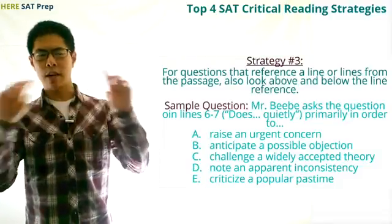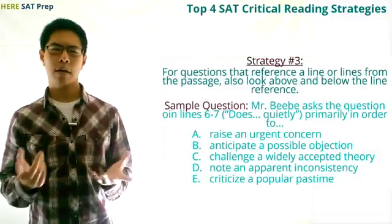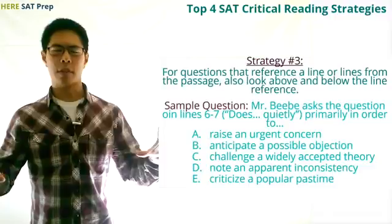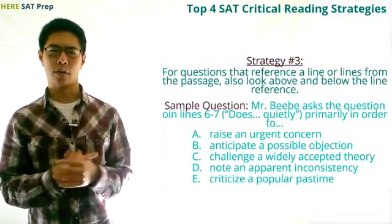Without even knowing what the passage is about, we can probably tell that what is contained within the line reference itself, which is just 2 lines, will not be enough to answer the question. Rather, we're going to need to look around the line reference in its context to find out why Mr. Beebe is asking this question and which answer choice to pick.